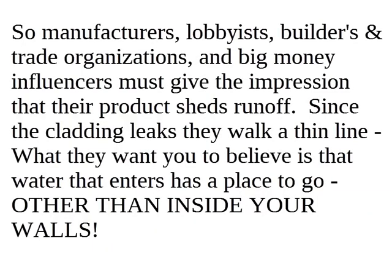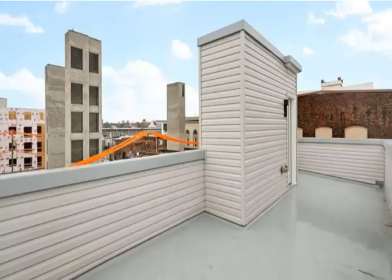This is ridiculous. So manufacturers, lobbyists, builders, and trade organizations, big money influencers, they must give the impression that their product sheds runoff. Since the cladding leaks, they walk a thin line. What they want you to believe is that water that enters has a place to go other than inside your house.